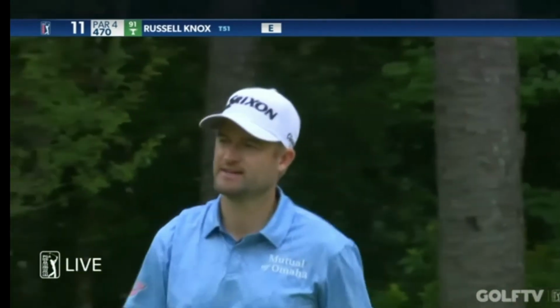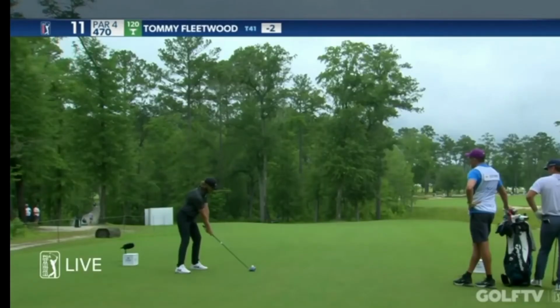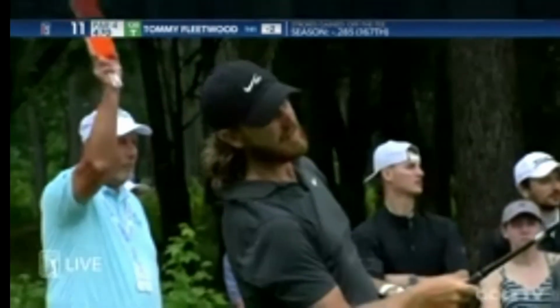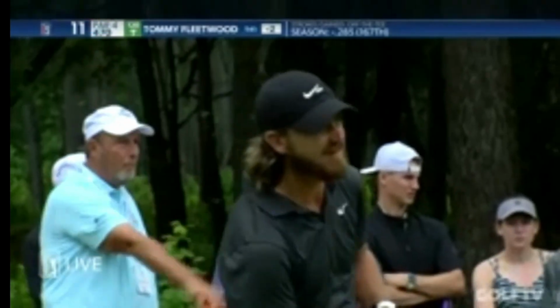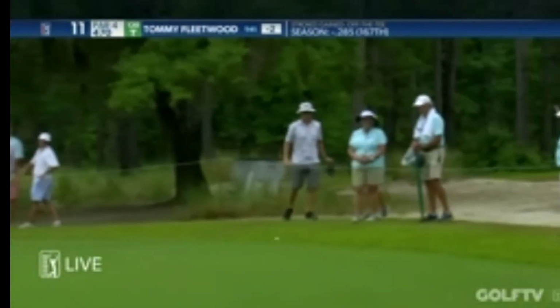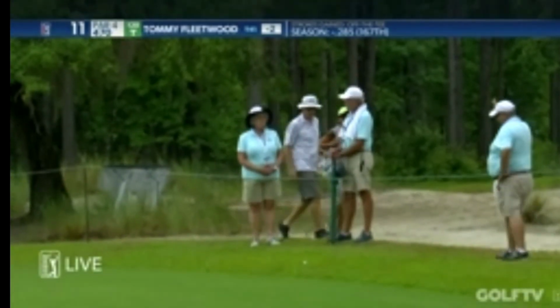Oh, and that one's just going to run out of... back up top. Tee shot of Fleetwood, leaning as if he might have pulled this a little bit, running through the fairway on the left-hand side. Will catch the first cut of rough.